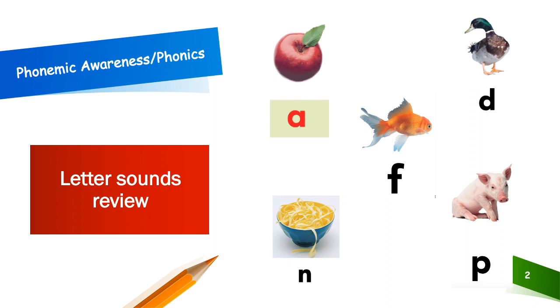Next, I'll go first, then you repeat after me. D, duck, D. Good. F, fish, F. Say it with me. F, fish, F. N, noodle, N. Say it with me. N, noodle, N. And P, pig, P. Good job.